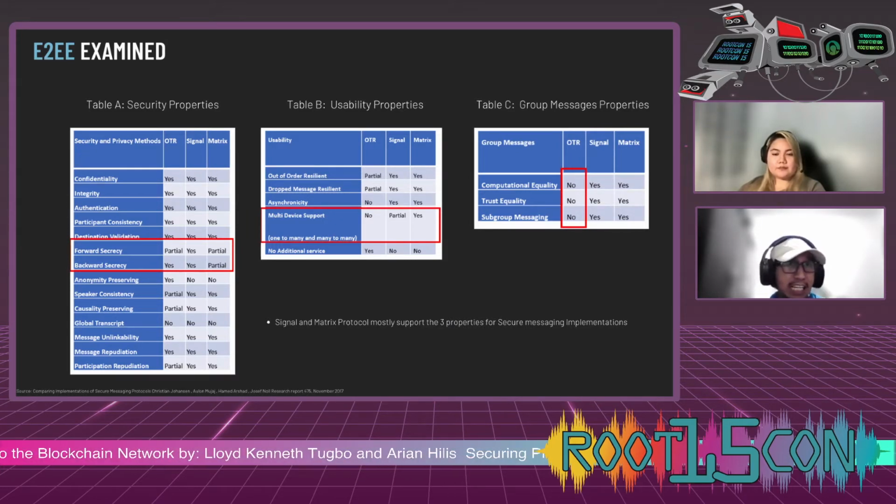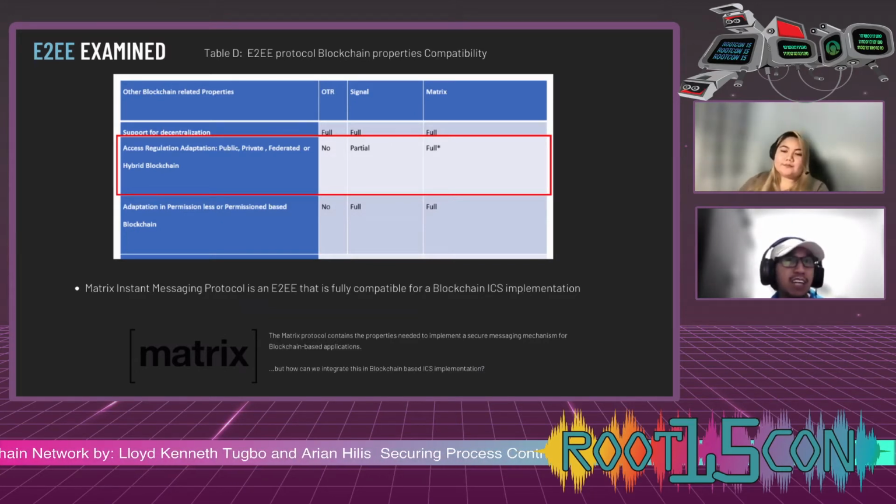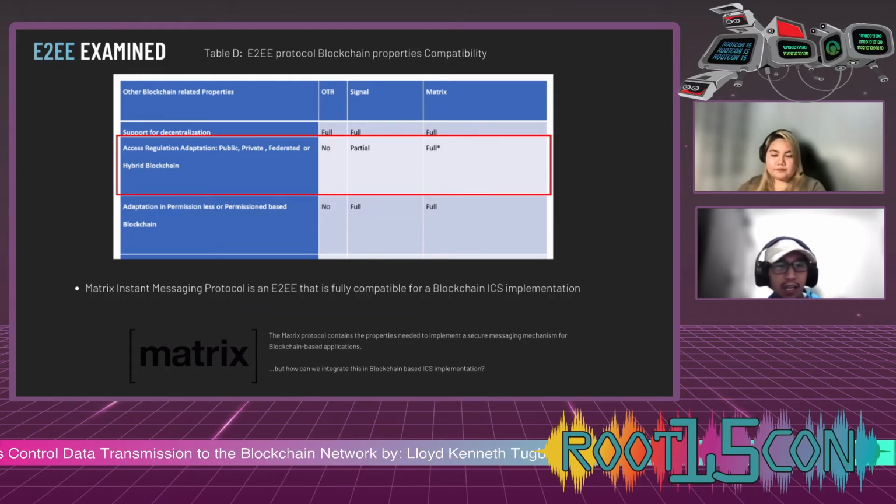Only Signal and Matrix satisfy most of the properties that we consider for this solution. So Signal and Matrix should be considered and checked for further analysis. Now we check their compatibility for blockchain. We listed blockchain-related properties and checked their protocol compatibility. So far, only the Matrix protocol can support public, private, and hybrid setups of blockchain implementation strategies. It also supports permissionless and permission-based authentication, which blockchains nowadays also implement.